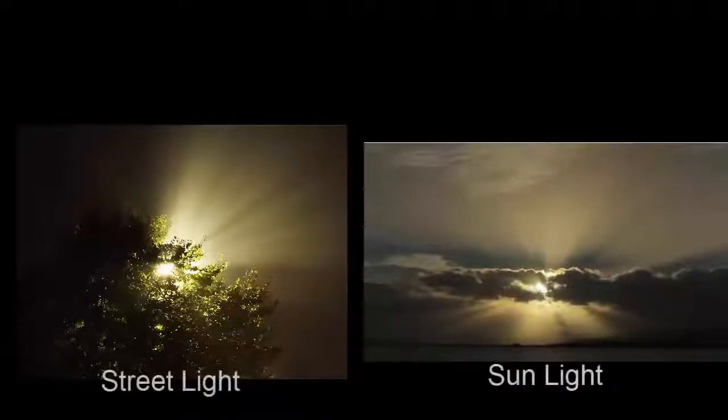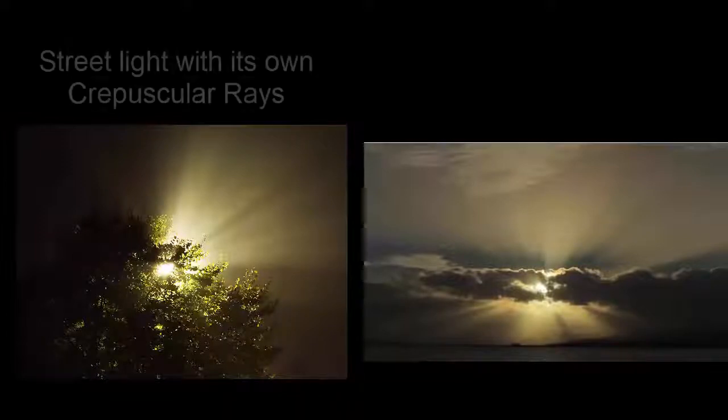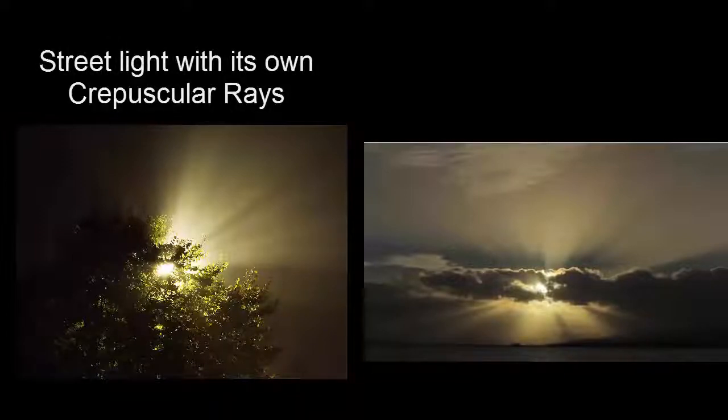And look at this one. The left one is a street light. The one on the right are the sun rays. They are both in proportion to one another. The light source matches its rays, which indicates that they're both local. Okay, and this street light is here. We know it's here, and we know those crepuscular rays are here.